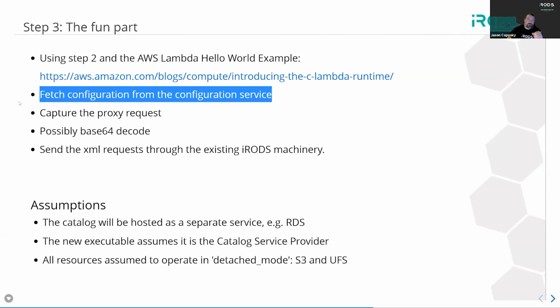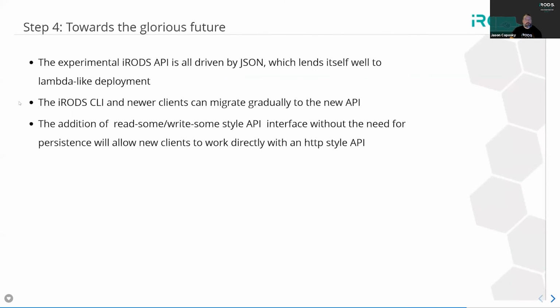And step 4, moving into the glorious future, is that the experimental iRODS API that we're working with right now is all driven by JSON, much like the policy composition is. And this is going to lend itself well to a Lambda-like deployment. And this is going to give us the ability to, as I said earlier, take the iRODS CLI and newer clients that are written with that and migrate gradually to this new API, which we have been calling 5.0 for, I think, the past decade at this juncture.